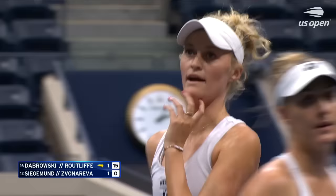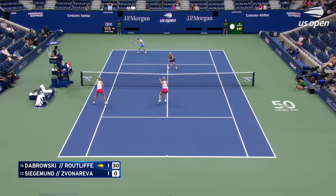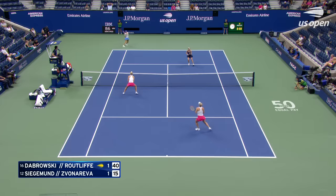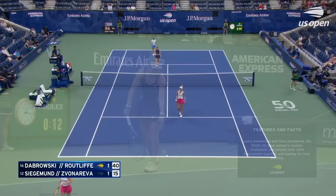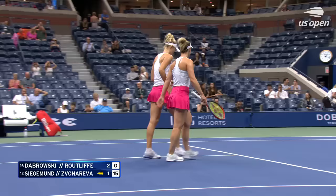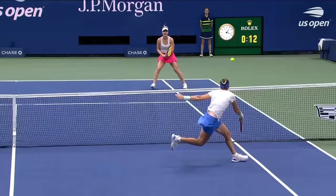It's good serving from Siegemund. Easy put away. Their first ever tournament they played back in 2020. Great hands, looking sharp early on here, Dabrowski and Routliffe. Siegemund almost play similar styles, in my opinion, as far as the good reflexes, the use of the angle.